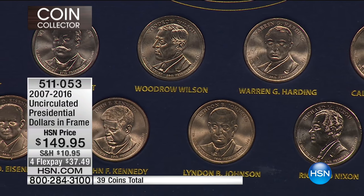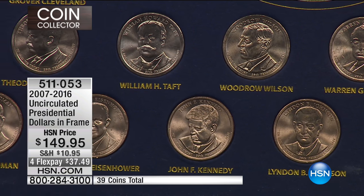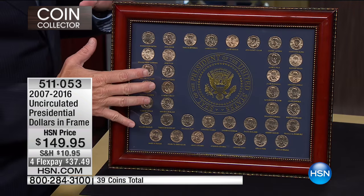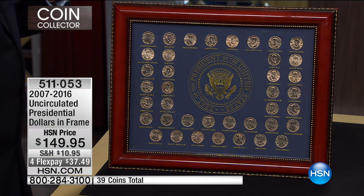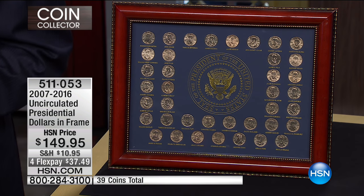Woodrow Wilson, we kind of maybe had an idea with him. He did that, but William Howard Taft. The other thing, to that point, they did many of the portraits here instead of in a profile, which is very traditional. They did them as much as they could in a facing portrait, which is very unusual and very interesting in its own right.